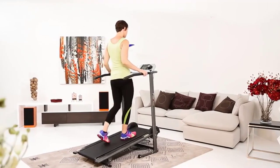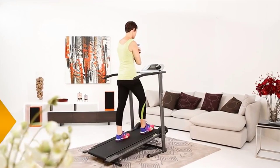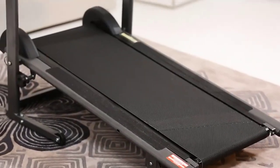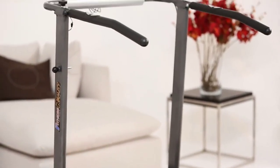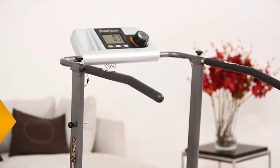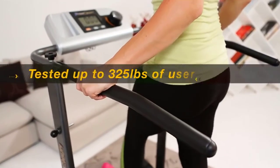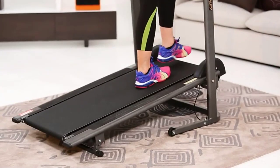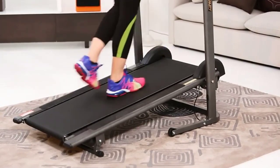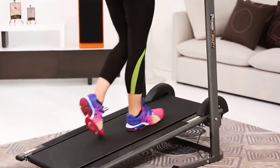The TR3000 from Fitness Reality comes just about fully assembled. Just slide it out of the box, unfold it, and attach the monitoring computer. There you go. You're ready to walk or jog. This treadmill suits almost everyone. It has a heavy-duty manual treadmill that has been tested up to 325 pounds of user weight. The precision-balanced dual flywheels and magnetic tension resistance assures smoother and quieter performance while in use.